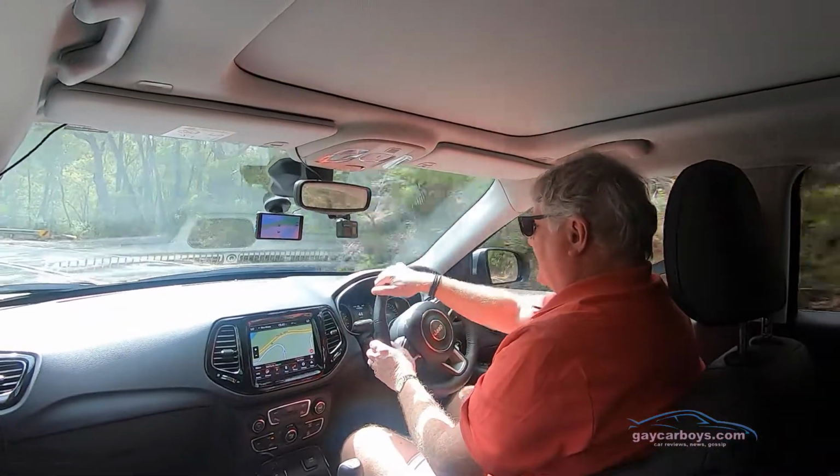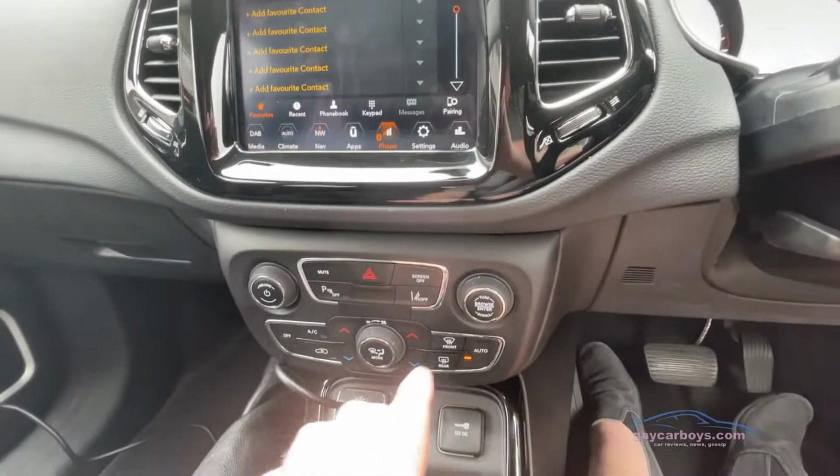Thank you wouldn't have gone amiss. Motorcycle riders do like to get past. Even though this is only 60, they're going much faster.